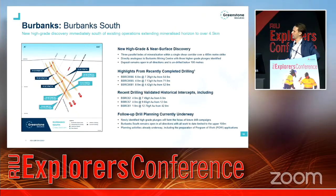And Burbanks South was the second of the 2 discoveries which we announced late last year. This is a virgin area which has never seen any historical mining activities, and it's a continuation of the same mineralised structure. What we identified was 3 parallel lodes of mineralisation, which are continuous over a strike of 400 metres and drilled down to a depth of only 100 metres currently, remaining open in all directions. This will, again, be a focus for us going forward, and we hope to be back in there within the next 4 to 6 months.